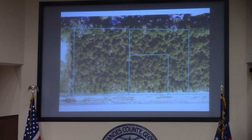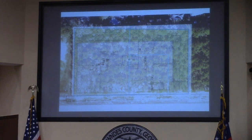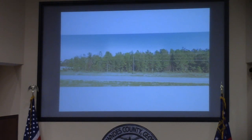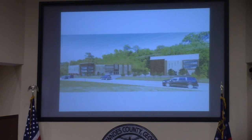This is a recent aerial of the property, and what you'll see here is a proposed layout by the applicants for 2 buildings, more or less. A 3-story building on the left there, approximately 95,000 square feet, or 117 is shown, and then a 1-story building up front. You'll also notice along Inner Perimeter the parking spaces being 36 feet deep. This is for their truck rentals, if approved. Again, this is a street view from it. You'll notice that light pole there is approximately 35 feet tall, and this is rendering provided by the applicant.